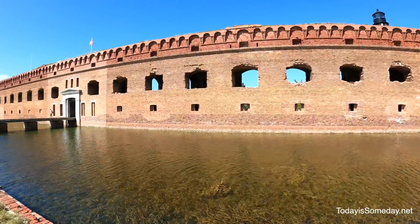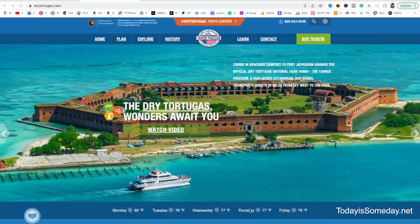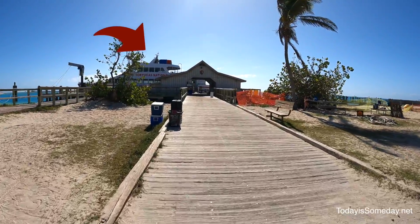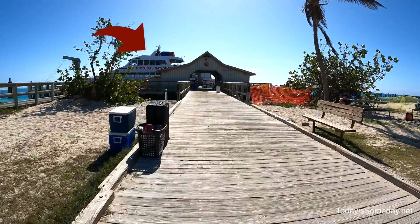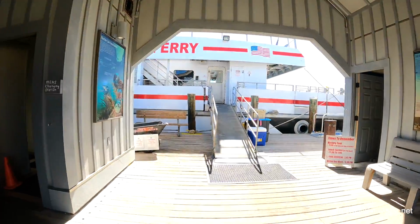Phil, let's tell everybody how they can come out here and see this beautiful national park for themselves. First option is the Yankee Freedom Ferry. The ferry is actually the cheapest option to get to Dry Tortugas, and it doesn't sound like it at $200 a person. The ferry allows for 4.5 hours of island time.